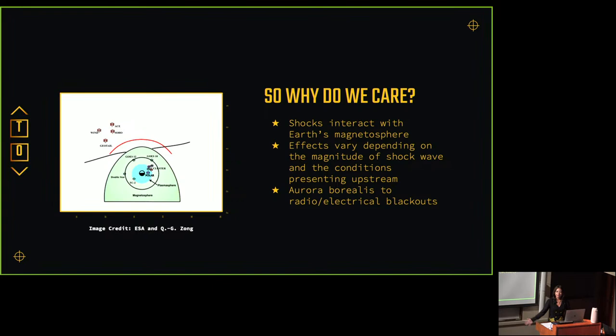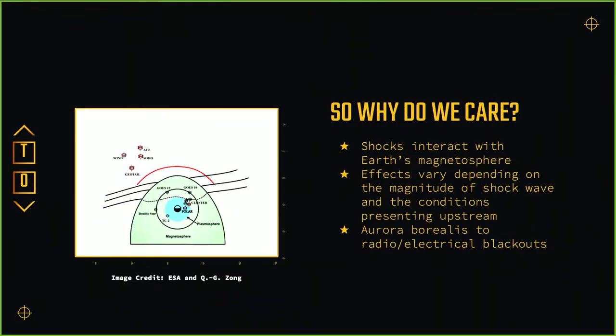But why do we even care? Why do we even care to study these in the first place? Shocks, shown here in black in the GIF, interact with Earth's magnetosphere, denoted in green. The effects of a shockwave hitting Earth vary depending on the magnitude or the strength of the shockwave, as well as the conditions presenting upstream. From the very pretty northern lights to potentially causing radio or electrical blackouts, it is important that we are able to characterize these shockwaves as best as we can, which is the whole motivation for this project.